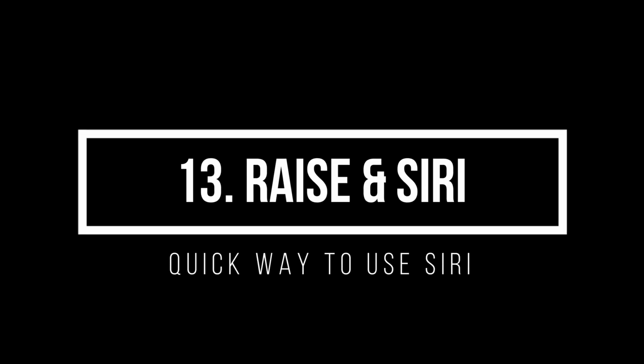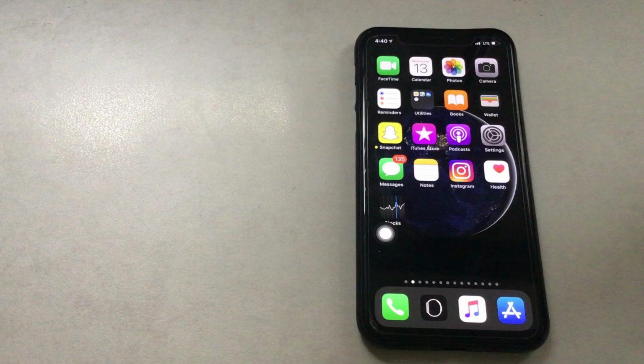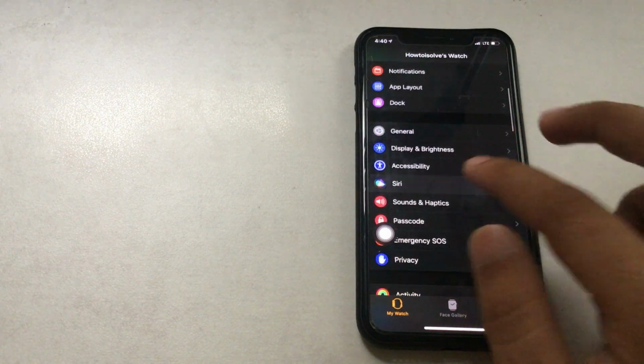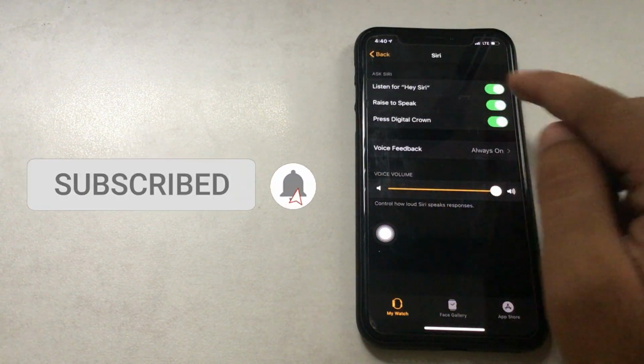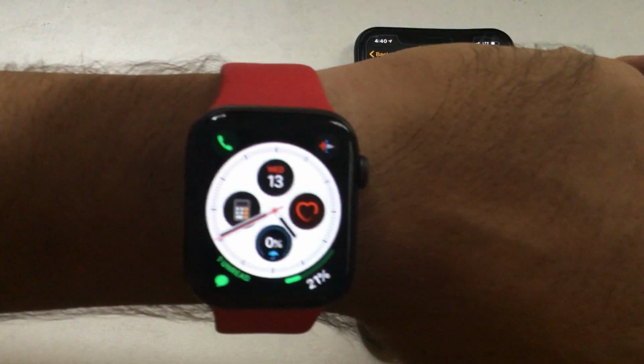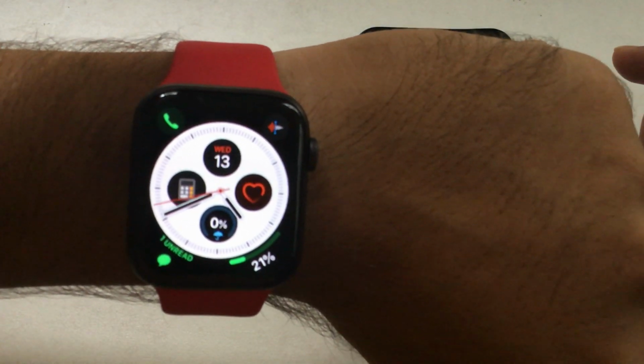Number 2 trick is Raise to Speak. Siri will help you get a result on Safari, or make a call or message. Find the option in the Watch app on iPhone. Open the My Watch app, now scroll to Siri and Search. Now the second toggle is for Raise to Speak. Enable it. Here I want to search Apple on Wikipedia.